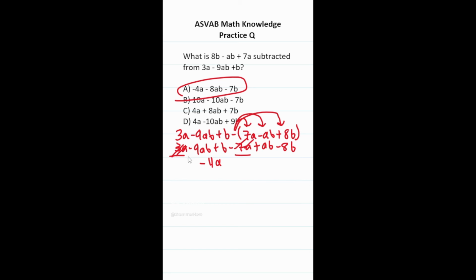Cross these out. Negative 9ab and ab are like terms. That's going to be negative 8ab. Cross this out. B and negative 8b are like terms. That's going to be negative 7b.